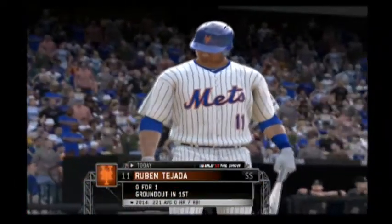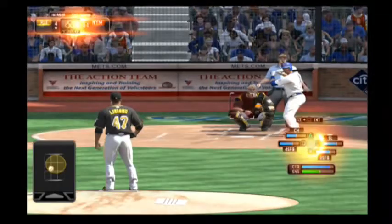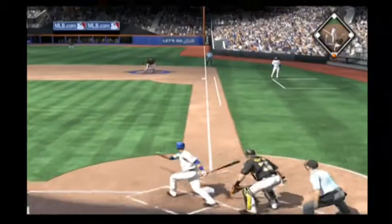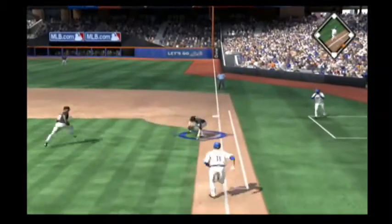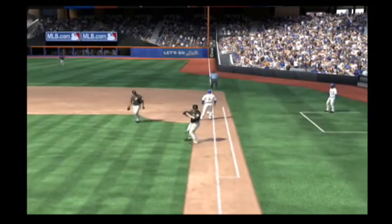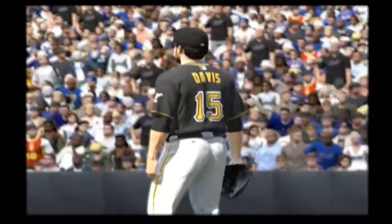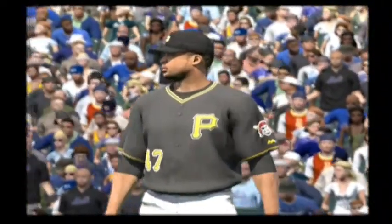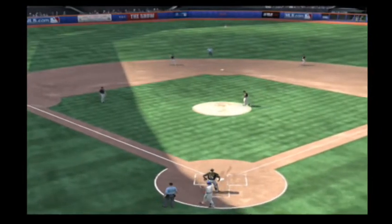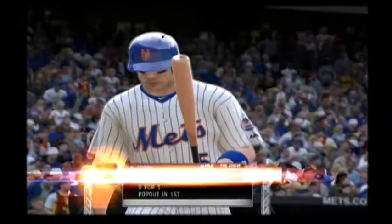Ruben Tejada will stand in. He grounded out his first time. Swung on and a fair ball rolled weakly up the line at first, and they'll just tag him out along the first base line. And for a first baseman, if the most direct route is to just tag the guy, that's what you do. There's no sense in trying to throw it to your pitcher or your second baseman covering, especially if you don't have to.